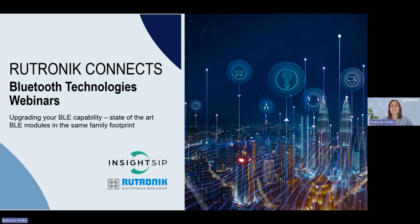We will look at the next generation of BLE devices based on Nordic's new nRF54 series and the nRF54 platform, which offers improved performance and capabilities across a wide range of features, whilst retaining a diverse range of products from highly sophisticated to entry level. Inside SIP will introduce their new module solutions and the simplified upgrade path from previous nRF52-53 generation products.